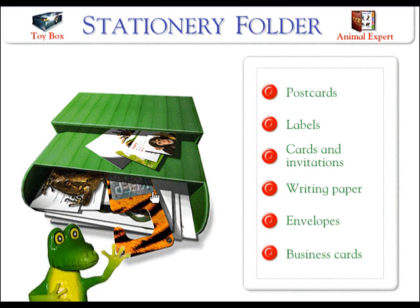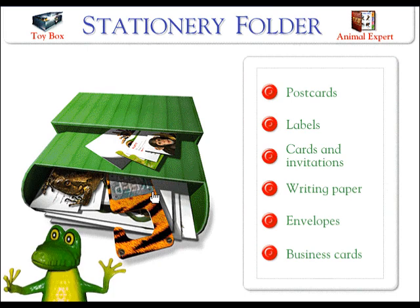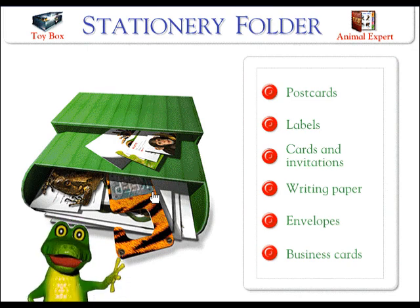Remember, kids, if you want to cut out the printed cards and labels, make sure that you get an adult to help you. Scissors can be dangerous. Well, so long. And don't forget to write me.